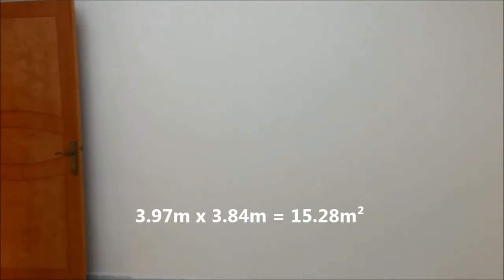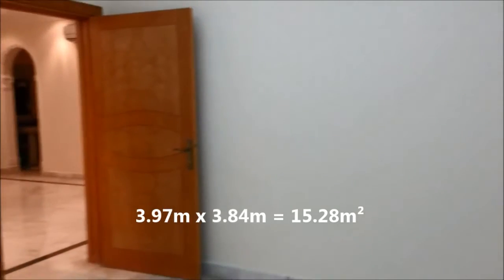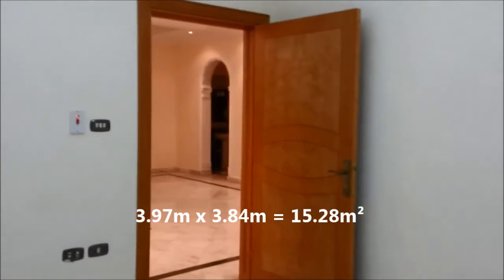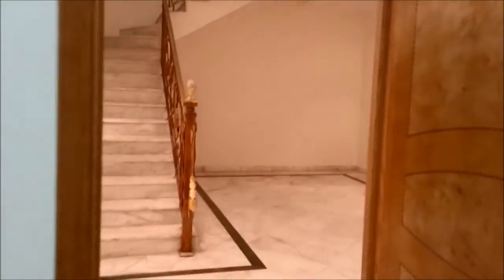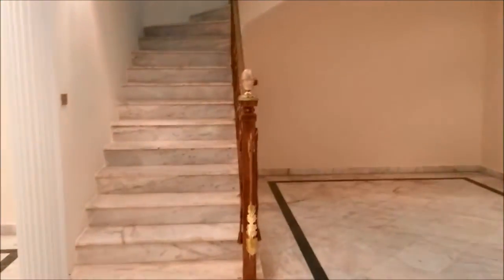Here also there is an AC. See the flooring, it is marble. The entire apartment comes with the same flooring. This one has a length of 3.97 meters and a width of 3.84 meters, which gives you 15.28 square meters in size. So by the way, both rooms are really good in size. Now we are back in the main hall.